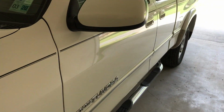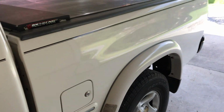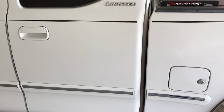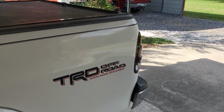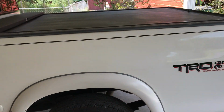But yes, I did do a basic touch up on the outside. I gave it a nice little coat of wax because I ran it through a car wash today. But probably next month or so I'm gonna do a full hand wash and get the buffer out and do a full paint correction to make it look a lot nicer.